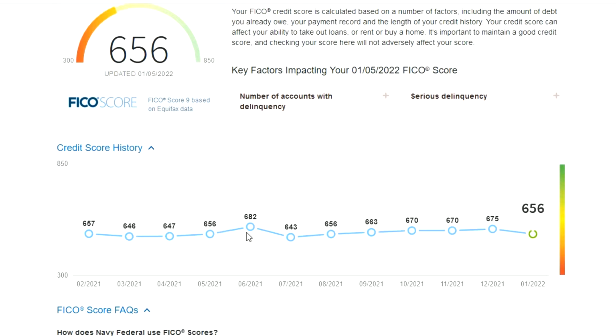682 in June, all the way down to 643. Man, that's a heck of a drop. 682. That dropped 40 points right here. But that's because, remember, I told you that at this time I was only at a $3,000 credit limit on the cash rewards card. But the authorized user card I'm on was only at $2,000 at the time, and that jumped up to, I believe, almost 50%. So with the lower limits and that 50%, that dropped me way down.